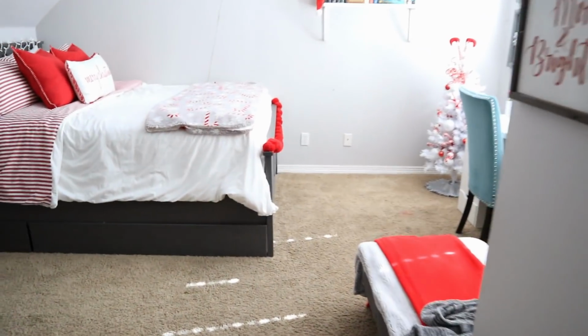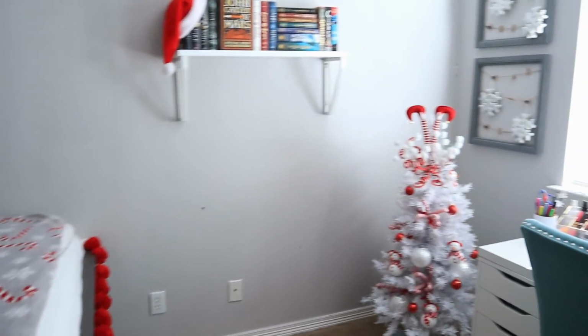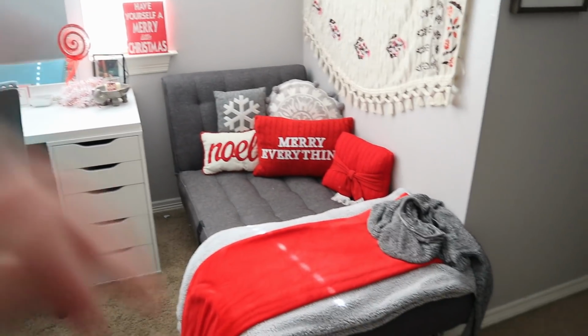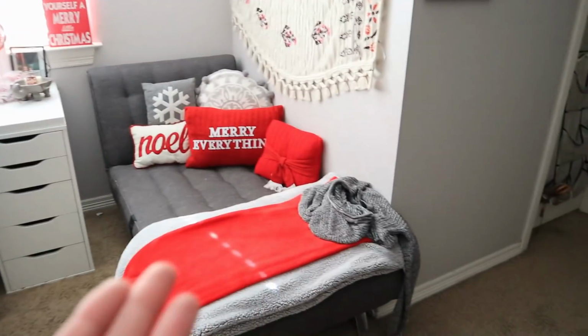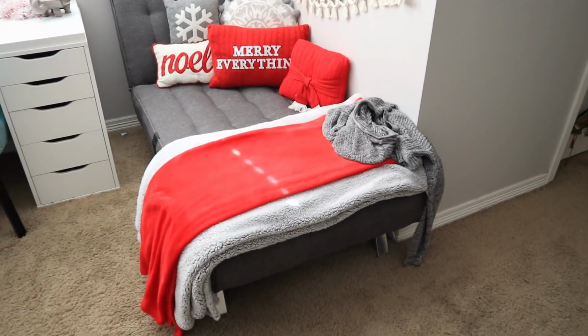Alright, so let's go into my daughter's room. It's pretty bare. She knows most of her stuff is at college, but I'll just show you how I decorated it. I love this little lounge area. That's a sweater of hers that I just draped over there. It just happens to also be gray. It's kind of hilarious. I double stacked some blankets.